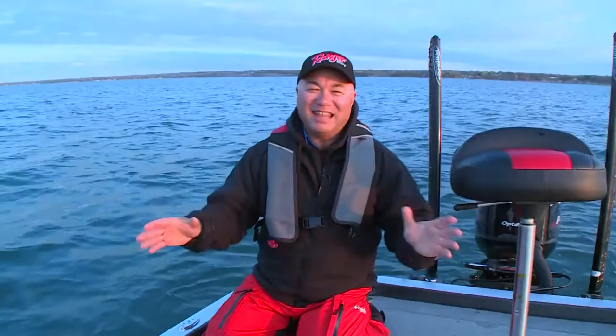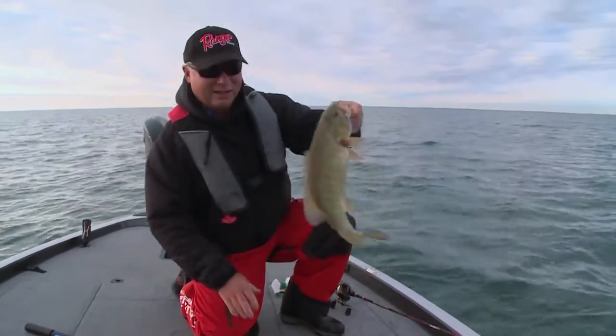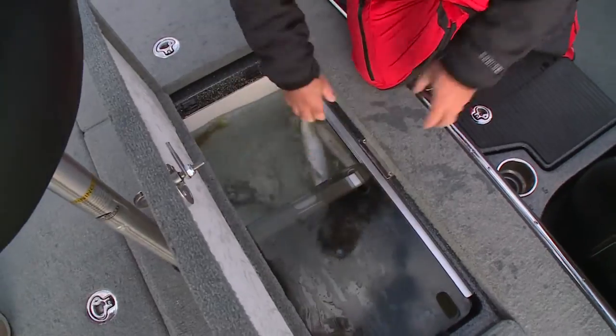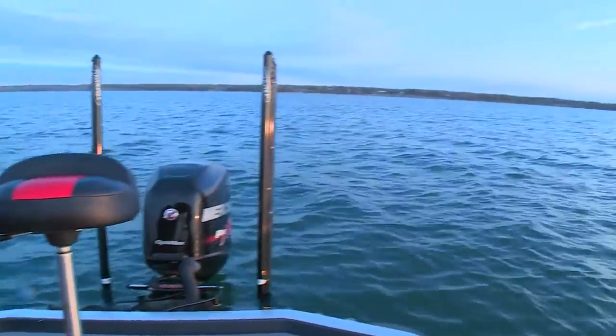All right. Well, you've got to get some of these Johnson Thin Fishers. These things are an incredible bait for deep water fishing. And as you can see by the walleyes I caught, I've got some good eating coming up. And what can I say? These things catch them all. All right.